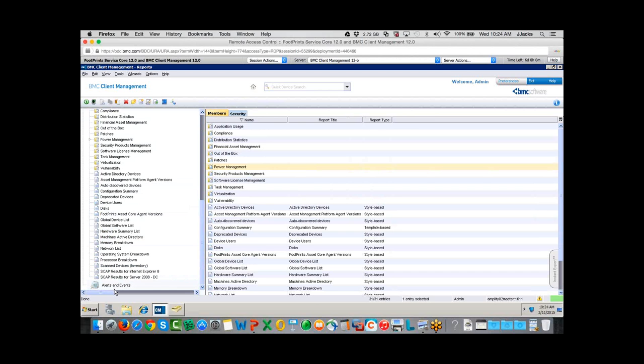And of course, we have alerts and events. We can have certain alerts go out to different groups saying this new device came on, or this device came off. We have really good flexibility all around that.